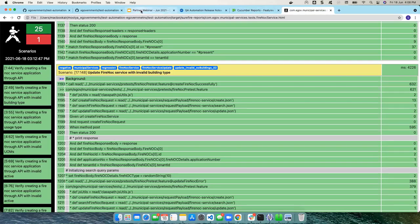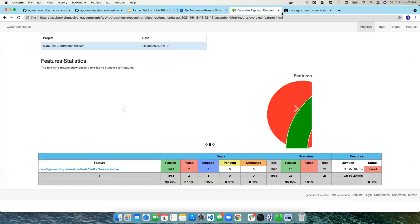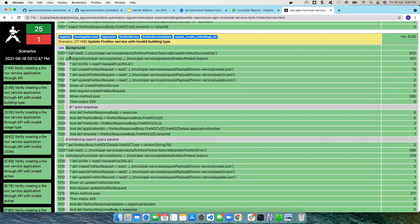Karate is basically an API automation specific framework. It was earlier used for the API itself, and now they have come with the UI as well. Now it uses Gherkin syntax, so it is very easy to use and easy to read. And it consists of given, when, then kind of syntax.